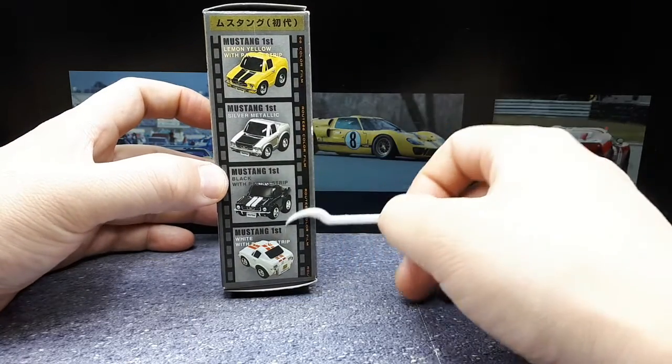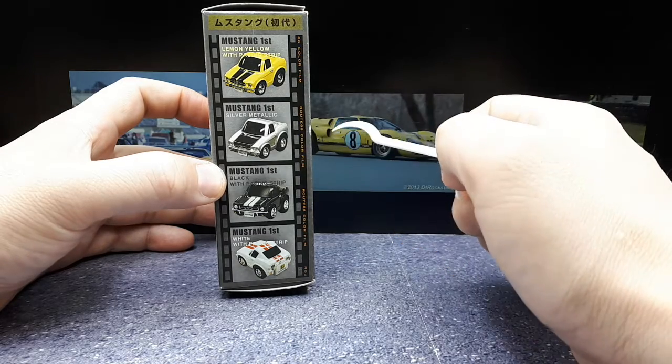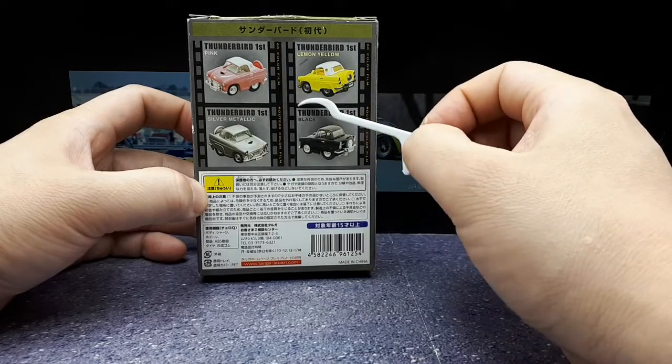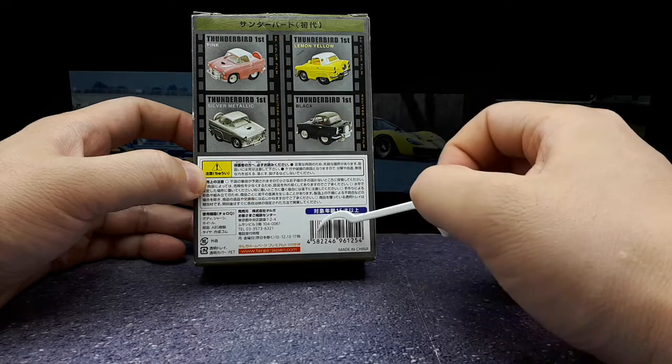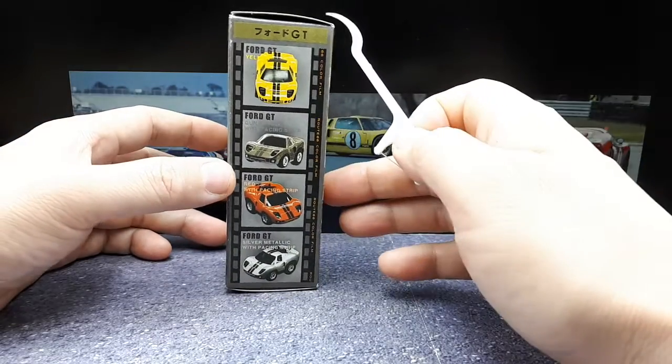So there's 4 colors of Mustang. I'm gonna have to get one of these for sure. It looks like Eleanor, kind of, sort of. Well, not really. Alright. Yeah, for sure. Some Thunderbirds. Try to get one of those guys later. There's no date on this that I can see. And then here's the GT40s. I got a yellow one in the box here.